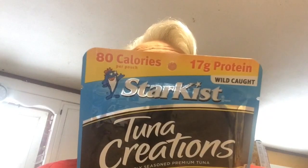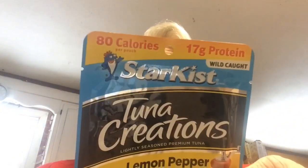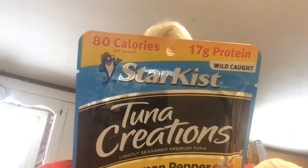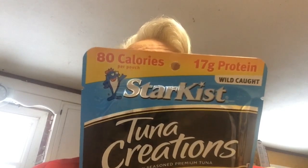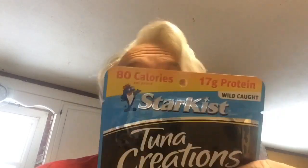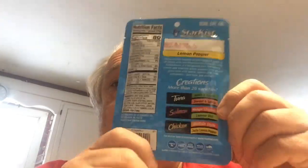So here we've got servings as one pouch. We've got 80 calories, 370 of sodium, and protein we have 17 grams in this one little pack. So as far as having a lower calorie option, this is the way to go. And they have these in different flavors. They say in the back they have 20 different varieties.